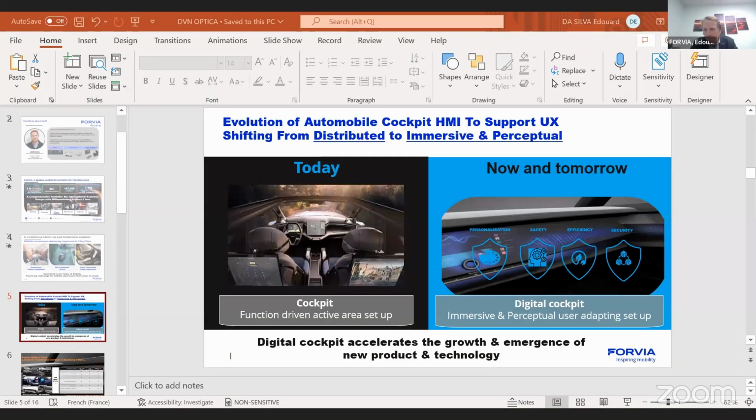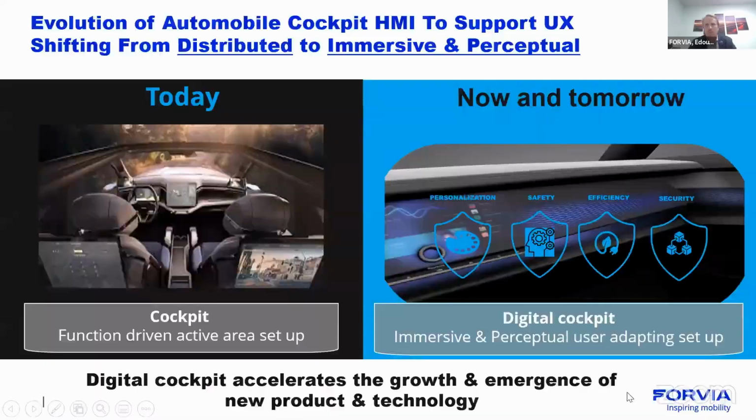Thank you, everyone. Thank you for giving me the opportunity. Let me try to share my screen. I think you should be able to see the screens now. Yeah, clear. Okay, great.